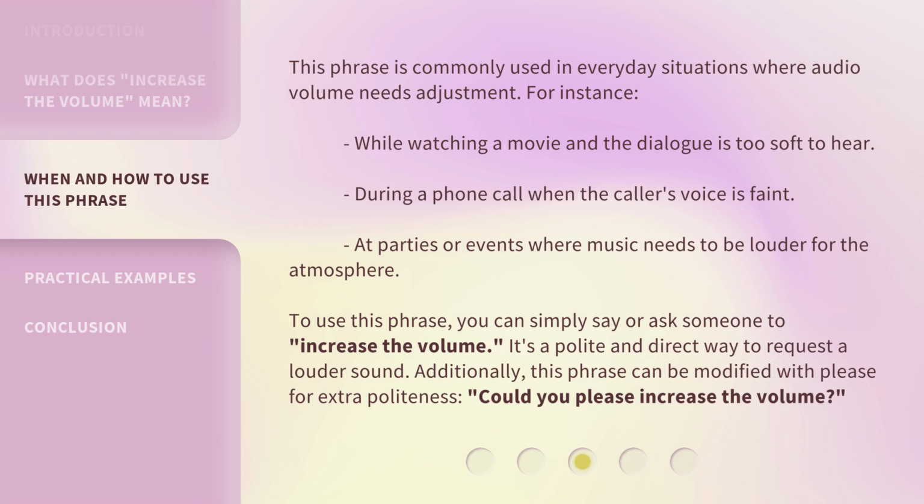To use this phrase, you can simply say or ask someone to "increase the volume." It's a polite and direct way to request a louder sound. Additionally, this phrase can be modified with "please" for extra politeness. "Could you please increase the volume?"